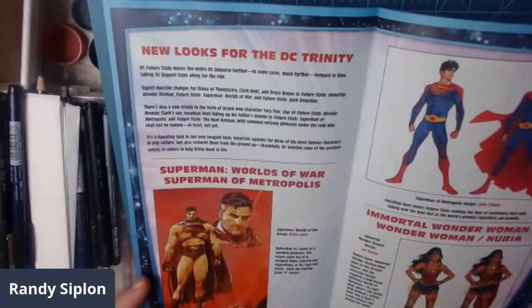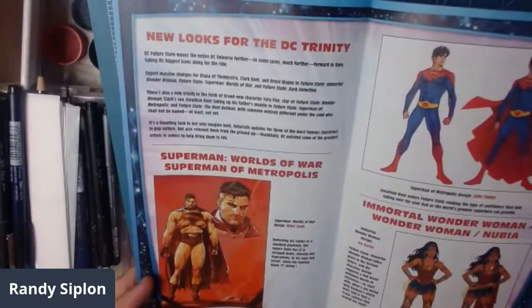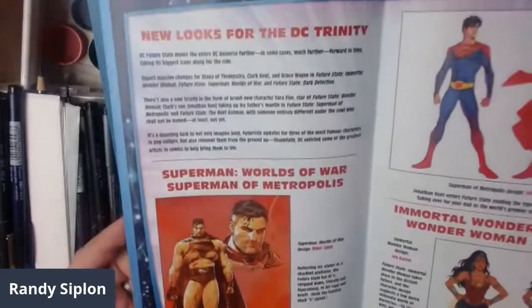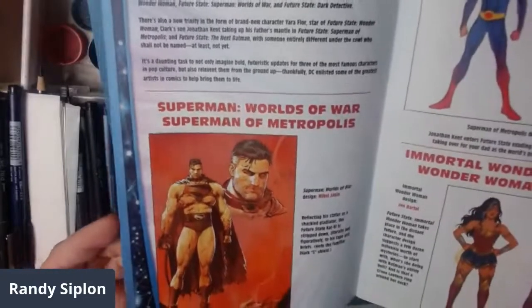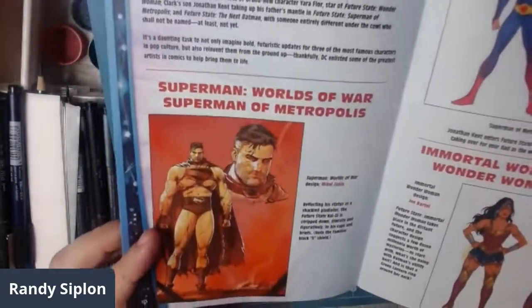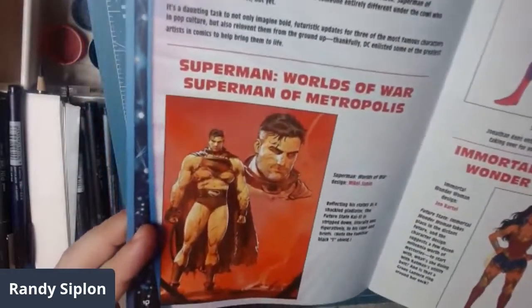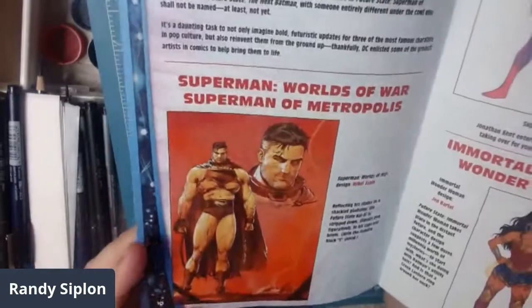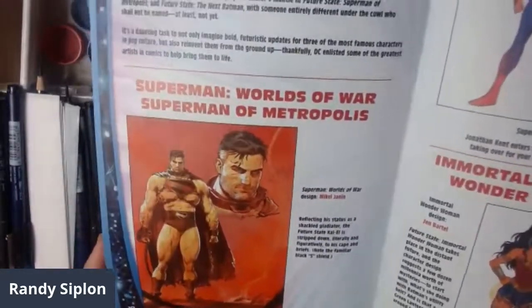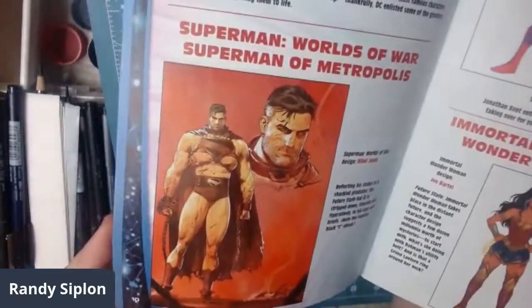All right. New looks for the DC Trinity. So there's a bunch of different versions of Superman, Batman, and Wonder Woman going on in this event. Here's Superman Worlds of War, designed by Mikel Janin. I think that's how you pronounce it. If I pronounce things wrong, let me know in the comments. Give me a hard time, because I don't really know how to pronounce all these names.